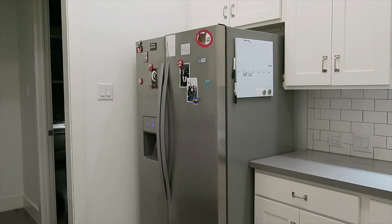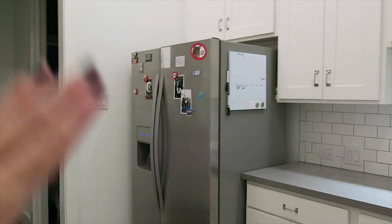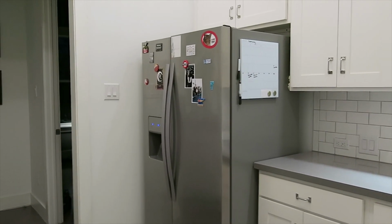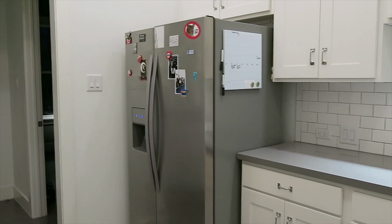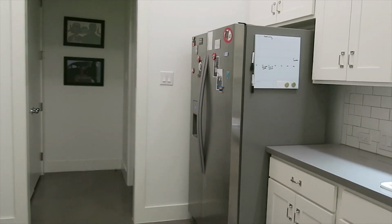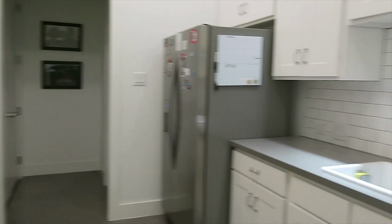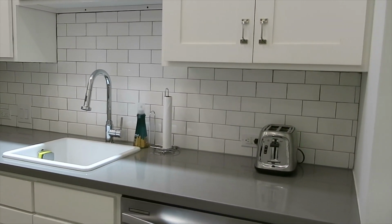But I also cleared off those photos that you saw just a second ago, and so now the sight line from my living room through the rest of the house is just a lot less busy. There's not a lot of noise on my refrigerator, and so it still has some personal touches, but it's a lot better than it was. So I'm pretty happy with this space.